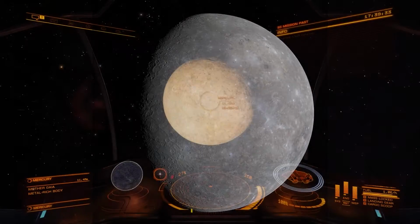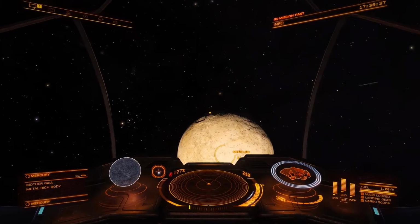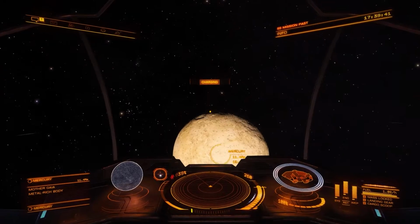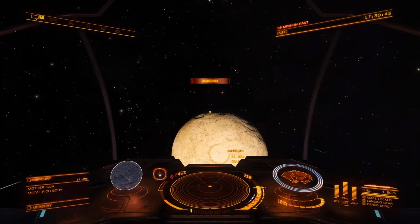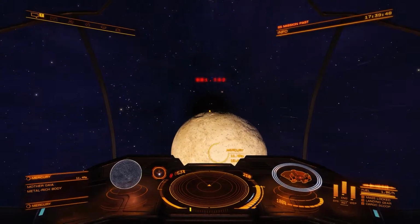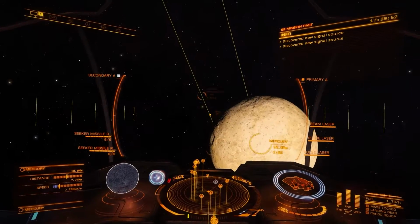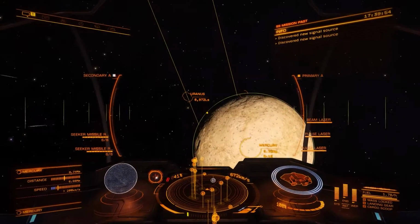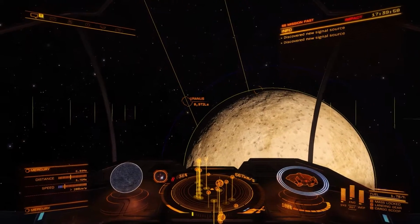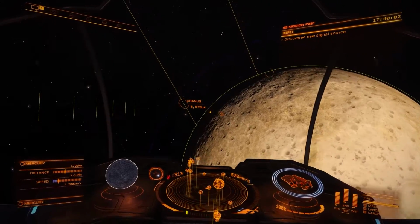But let's get a closer look and land on the planet, which we can do thanks to the Horizons DLC for Elite Dangerous, and this is one of the best things to do in Elite, is finding a planet and landing on it. At the moment, you can only land on rocky planets, although I think that's due to change soon with Odyssey, which is another add-on which will come out early 2021. But it gives you a fantastic sense of scale, how big these things are. It looks small now, but as soon as we get closer, you can appreciate the scale.